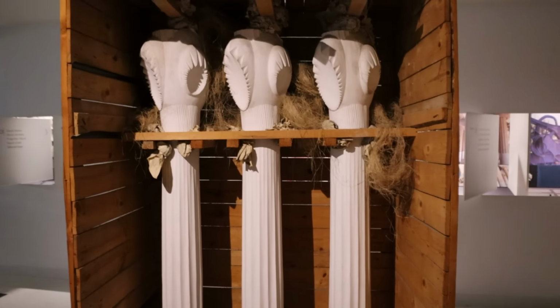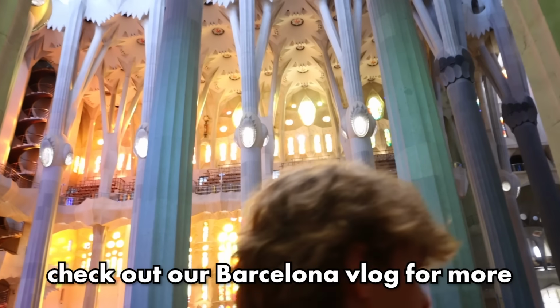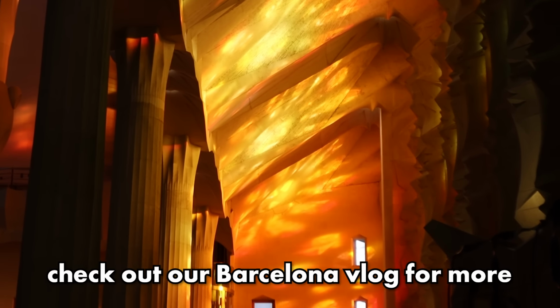We just finished the museum. What are your thoughts? It was really cool. Yeah. There was a lot of really interesting things in there. I liked all the models of how he played with light. That's what struck me the most at Sagrada Familia, how he played with light within it.